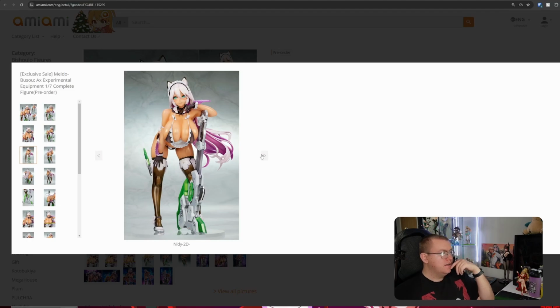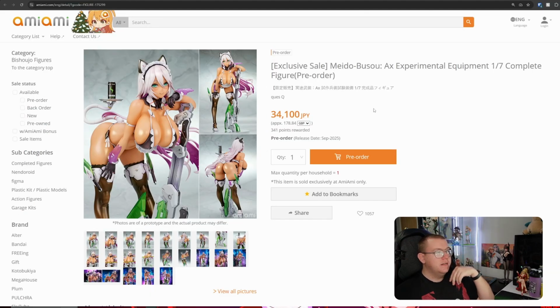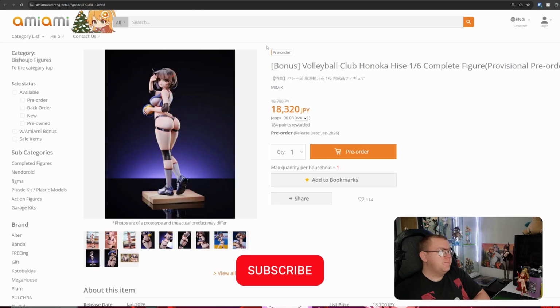So yeah, very nice looking figure, and it is cast-offable in the chest area. So I'm very tempted to purchase or pre-order this one. I don't know yet. I'll have to wait and see. But yeah, very good looking figure.